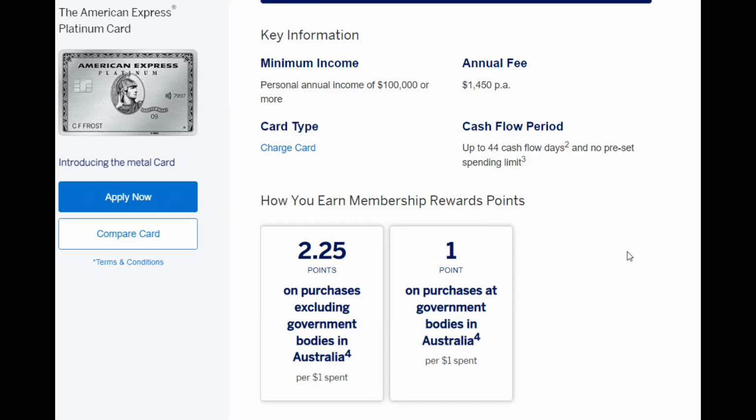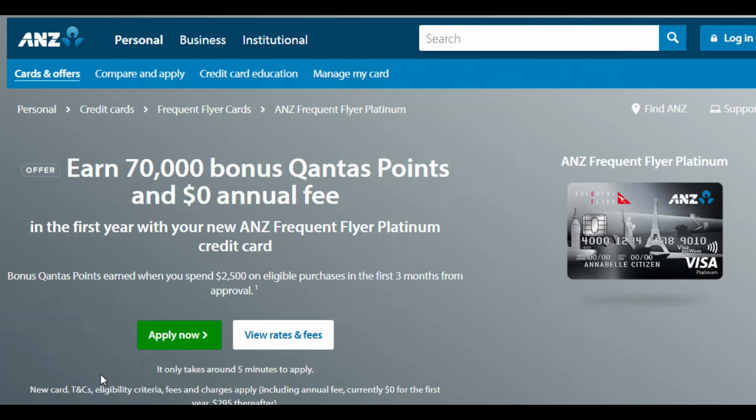As another example, currently the American Express Platinum card is offering 2.25 points for every dollar that you spend. ANZ is currently offering 70,000 bonus points free for joining and a free annual fee. Most frequent flyer cards offer some sort of incentive for joining each year. And as a general rule, you normally get more points with American Express compared to a Visa card. However, not always. The banks are always coming up with new offers. Note though that not every supplier will accept American Express. You need to check with each of your suppliers which cards they accept.